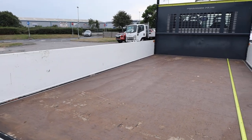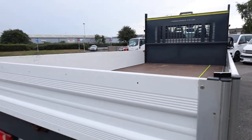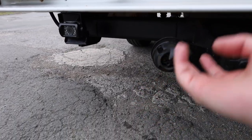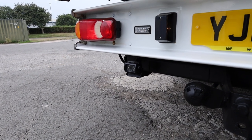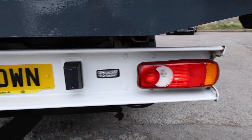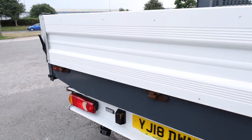If I pop the tailboard back up here, lock that into place, we can have a look just down below. We can see that we've got the ball and pin tow bar, and that has got the 7-pin electrics there as well. You can also see we've got a reversing camera on the back of the vehicle. This rear bumper here is the sort of area where these vehicles get reversed into things, but you can just see how clean and straight that is.